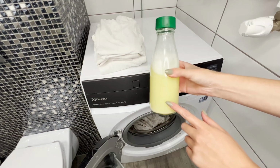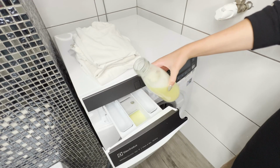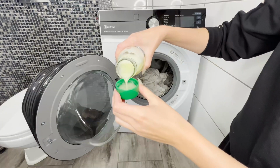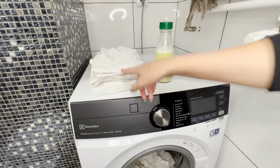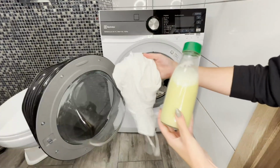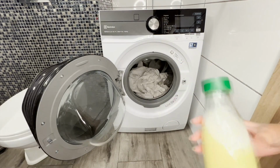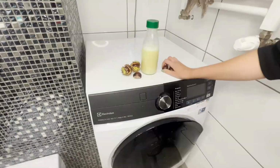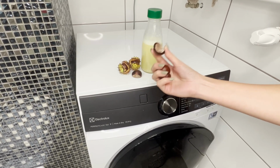We use it just like regular laundry detergents. Pour it into the drum or the washing machine's detergent drawer. Common chestnut fruits contain saponins, which are chemical compounds with foaming and cleaning properties. When they come into contact with water, saponins start foaming, which is why they work fantastically during washing. Chestnuts effectively deal with food stains, grease, and all kinds of contaminants.